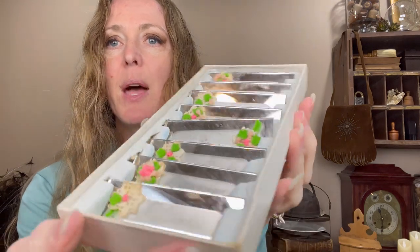Here's one that says Jesse Francis. I can't even tell the one I was just holding. Macy Gertrude. So they have some fun names on them, but I just thought it was very neat, and it came in the box.